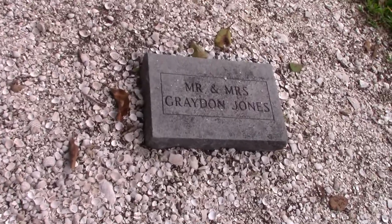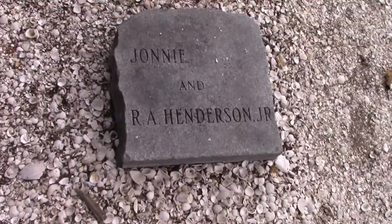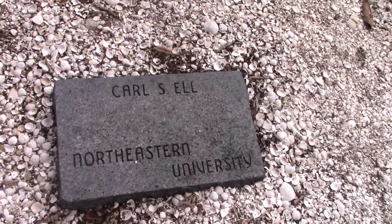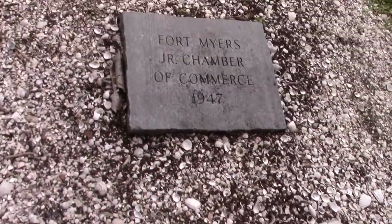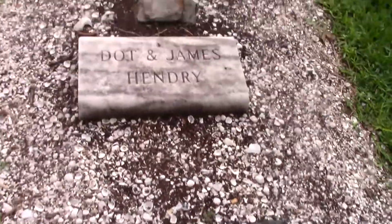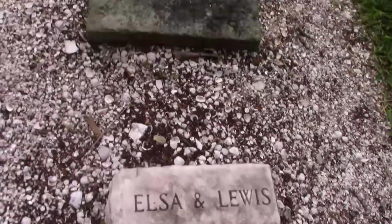Mr. and Mrs. Graydon Jones. Louder milk. That's when you can't hear your milk, you ask for louder milk. Joni and R.A. Henderson Jr. Northeastern University, Carl S. Hill. Miss Effie, Fort Myers Jr. Chamber of Commerce. Mary and Wade Bell. Dot and James Hendry. There's Elsa and Lewis Cannot. Some can, some cannot.